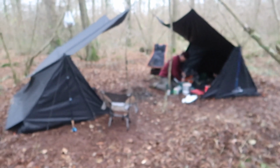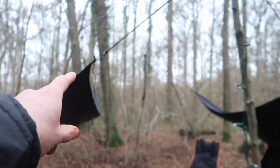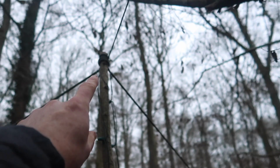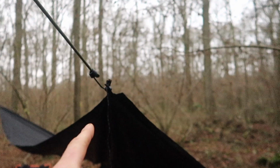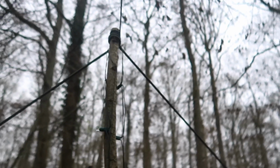So the two backwood bungalows are almost in line with each other. They weren't quite because it was getting dark. But the awning here goes up. And then we got a bit of bungee from here up to our pole. Where's the pole? There. And that's got a clove hitch on it that then comes down the other side to the bungee there. So that keeps that stretchy and taut.